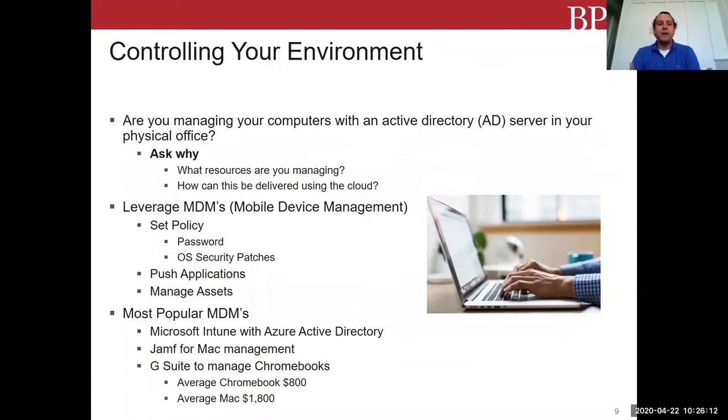And with an MDM, you can also push applications. If you have applications that you need installed on your employees' computers, you can use this MDM to push out an application. And then you have a single source for all of the assets that the company owns. You can go into your MDM, list all of your laptops, phones, tablets, and manage them right there.